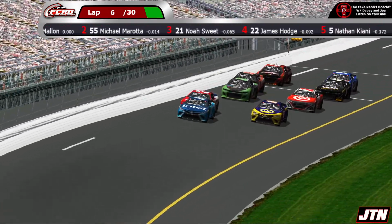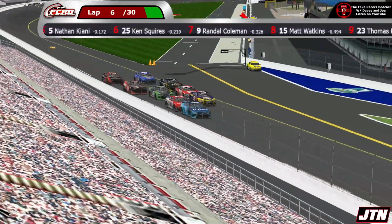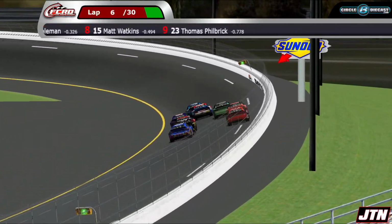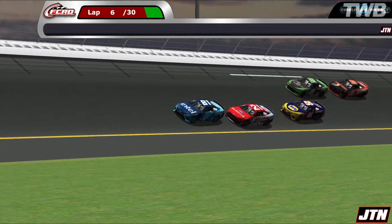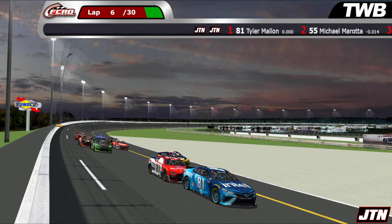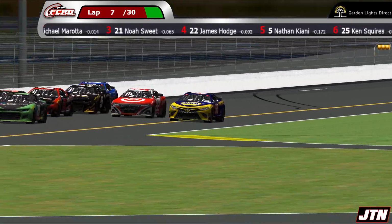Malin going to take the lead on this lap. Let's see if he sticks to that outside in front of Noah Sweet. Going to stay on the outside for the moment. Going to take him with him. Yeah, there they go. So here they come. Tyler Malin back to the lead here, with Noah Sweet in the 21 pushing him. Mikey Murata still rolling around in third place. Drops to the apron, interestingly enough. I don't know if that's by design or if Mikey just got loose there.